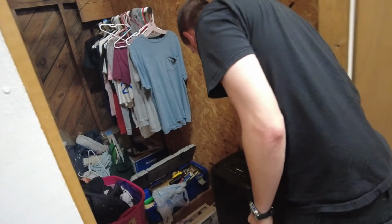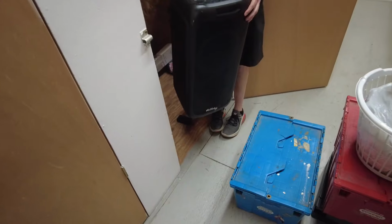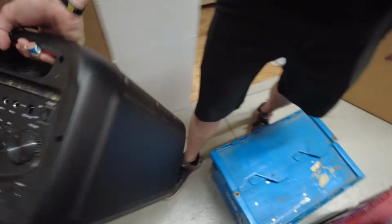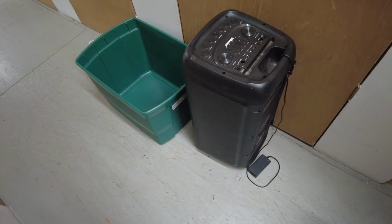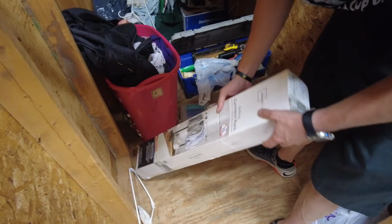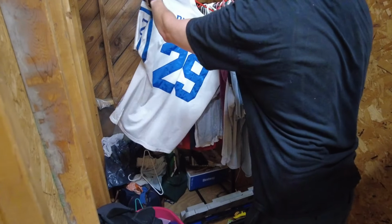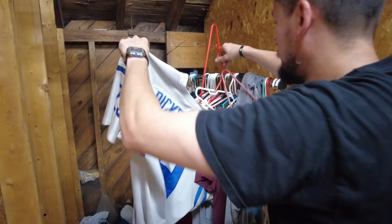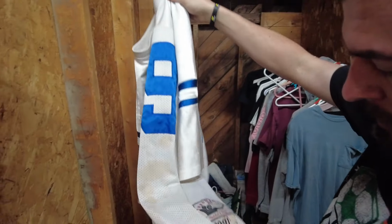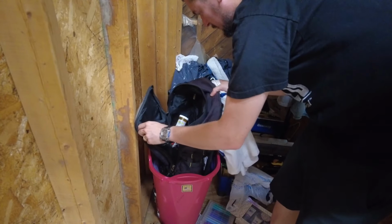Let's see how quick. This is a pretty cool billboard. Oh, it's like a karaoke machine. Guitar, mic. Maybe I didn't need to bring a bin. Clothing rack, which we already have here. I saw a jersey on here. That's kind of why I was interested. Dickerson. The Cowboys. 1991. Backpack. It is toasty in here.